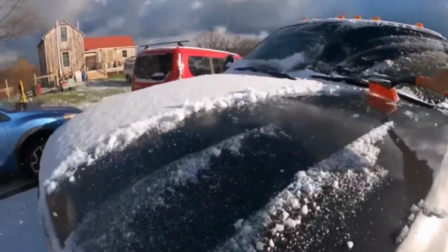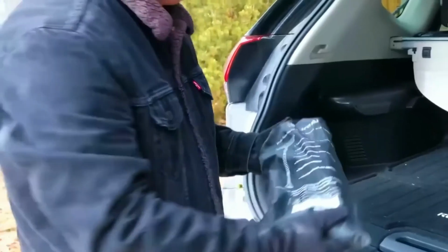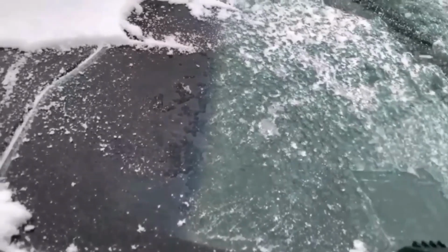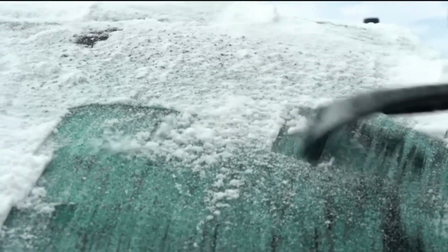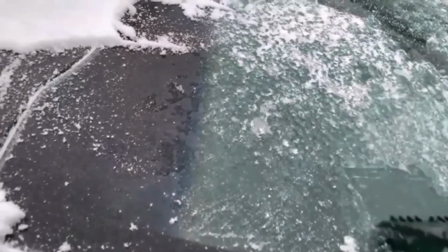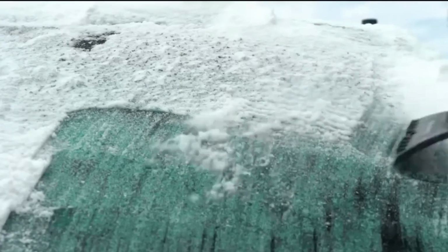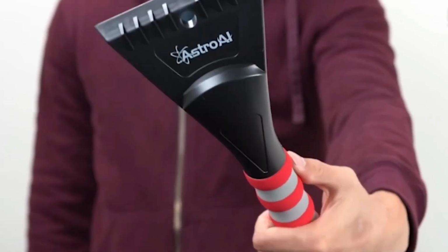surface. The ergonomic, soft-coated handle provides a comfortable grip, while the compact size makes it easy to take with you on the go. The heat-resistant, high-strength ABS plastic scraper quickly removes even thick layers of ice from your windows, ensuring efficient performance in extreme conditions. Say goodbye to winter woes with our reliable and durable 2-in-1 car snow brush and ice scraper.